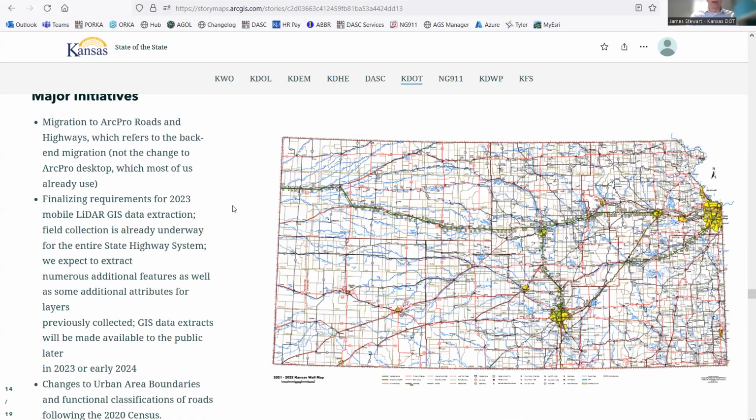I did reference already, we're in the middle of a very large migration to ArcGIS Pro Roads and Highways. And just to be clear, we're not talking about getting used to the new ArcGIS Pro desktop software. Most of us are already using that. This is a back-end migration, moving the database and effectively moving over to their new Roads and Highways tools, which is a heavy lift. And it's taking a lot of our staff's time within this division and some of our IT as well. Also using a lot of our points with Esri that we've procured, to get their technical assistance with that.